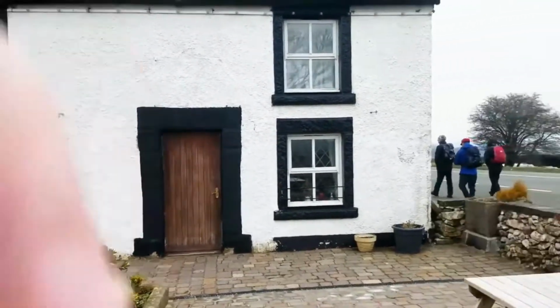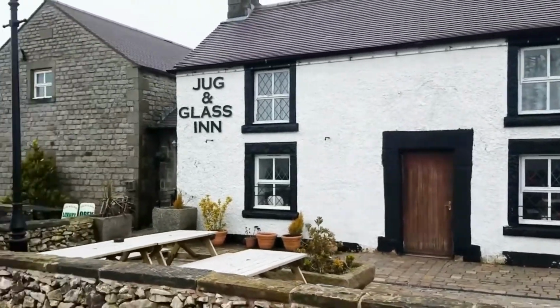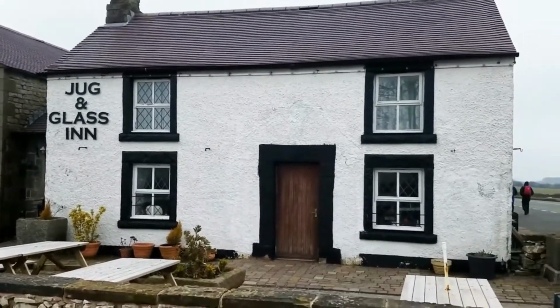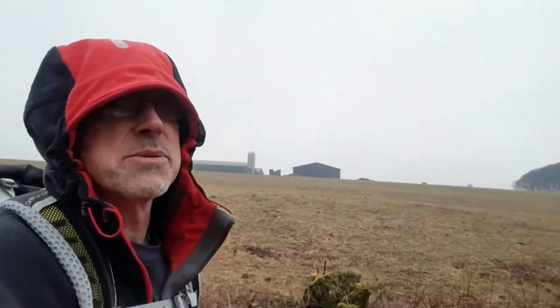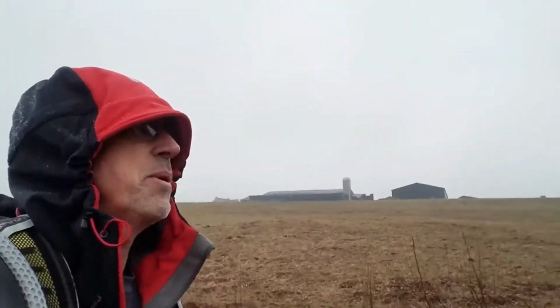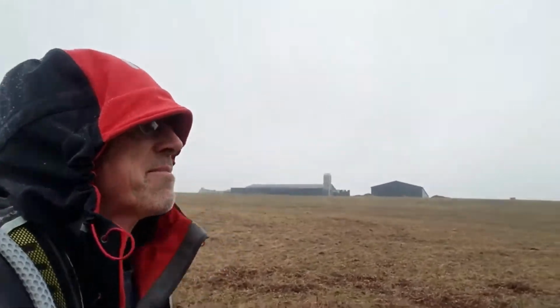Well, we came to this pub which is just off the A515 and just off the High Peak Trail. I bet it's great in the summer, but it was shut. The original forecast was it's going to rain all day, but it's been dry.